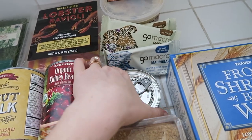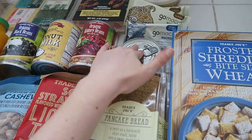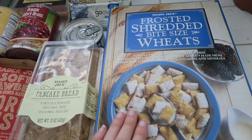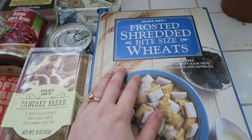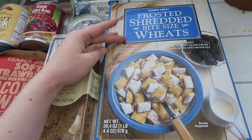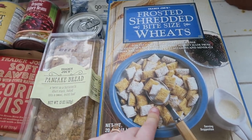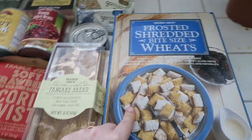I really like those. I'm not a big advocate of just eating bars, but it's nice to have just in case. The tuna, and then I've been craving cereal, so I tried to go the healthier route, and I got these frosted shredded wheats. Did anyone love these as a kid? I really liked them. I feel like you had a love-hate relationship with this kind of cereal, but if they had more powdered sugar on top, the better.